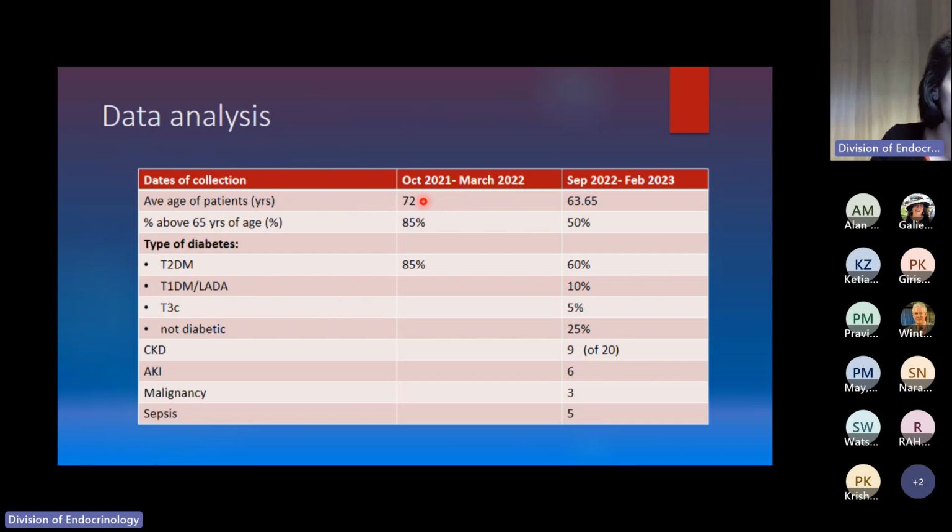Initially, it was noted that most of the patients, at 85%, were 65 years and older, with an average age of 72. For us, 50% were 65 and older, with the average age of 63. 60% had type 2 diabetes, 10% had type 1 or LADA, 5% were type 3C, and 25% were not diabetic. 9 out of the 20 had chronic kidney disease. 6 of them had acute kidney injury on top of the chronic kidney disease. 3 had malignancy, and 5 were septic.